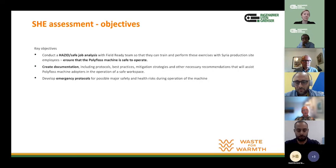Also to mention that more than a year ago, another safety study of the machine was performed, focusing on the fumes from the heating of the plastic. So I didn't spend time on that hazard, but we just mention it. So the method, which I will spend a few minutes on in the next slide, was to perform a hazard identification and a safe job analysis in the operation of that machine, so it's safe to use.